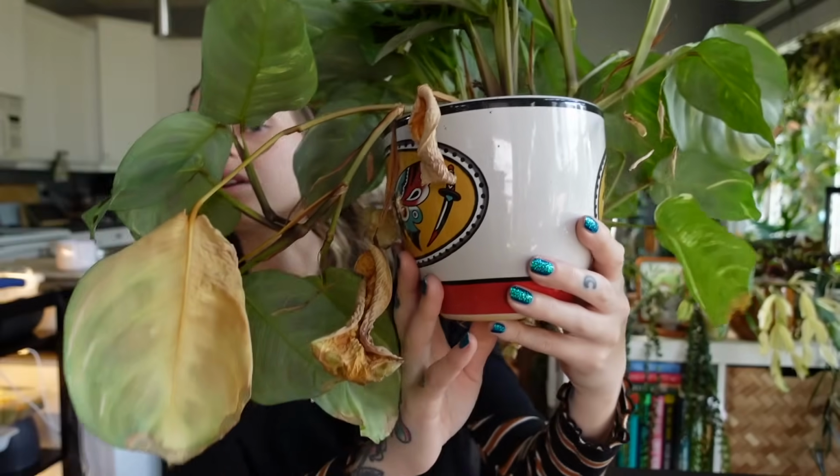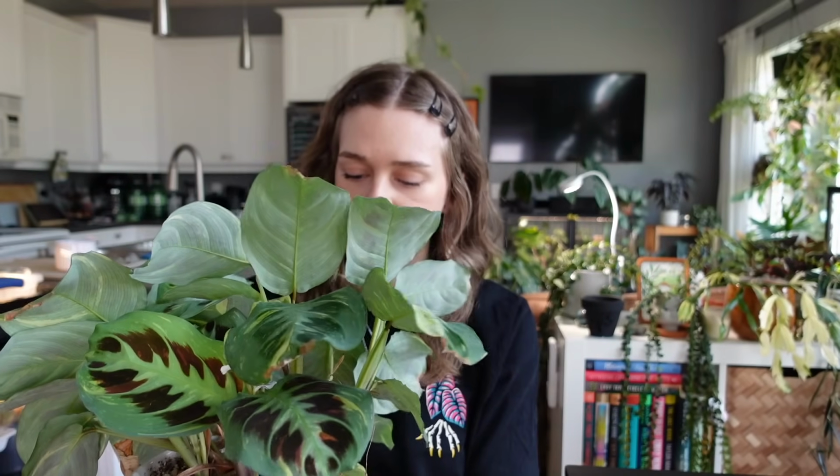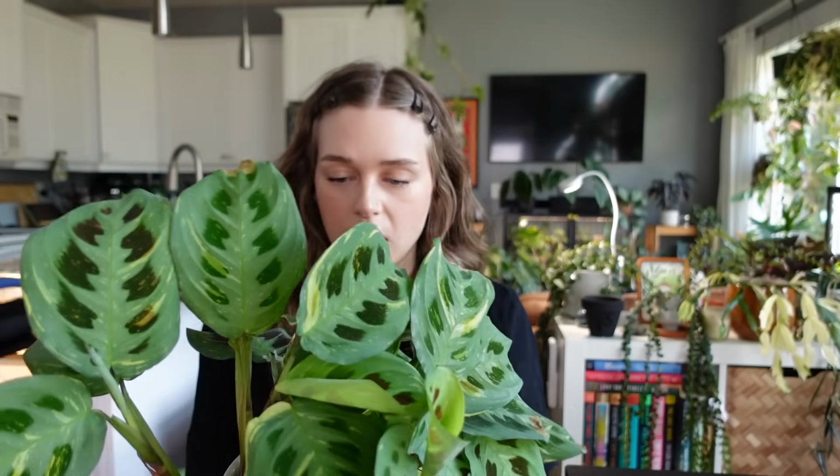My silver band is blooming like crazy right now. There's like a million blooms just shooting out of it. But yeah, look at this. Not good. Anyways, part of the problem is that she should have been repotted. I just was not on top of that, and this dries out so quickly. It's just too small of a pot for her.